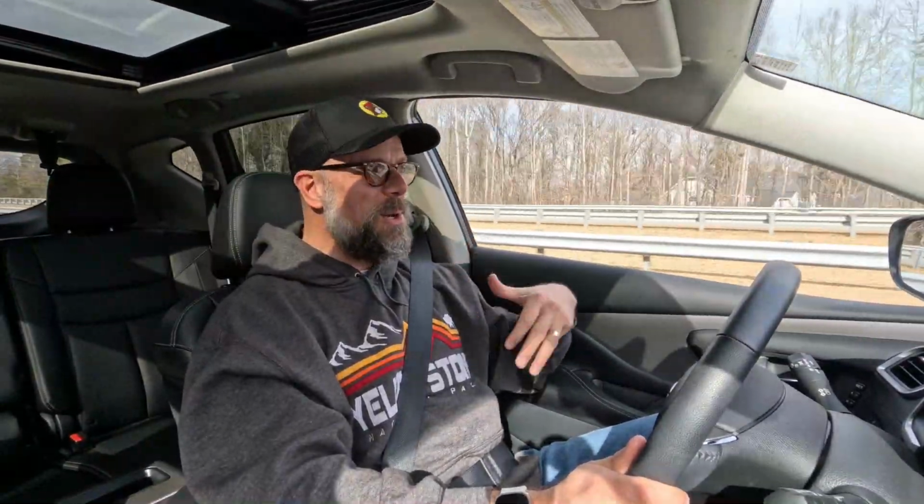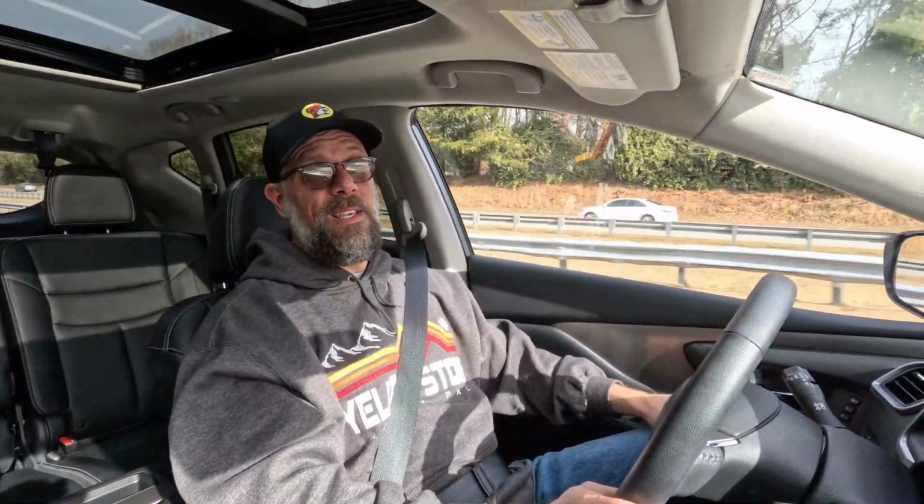This thing is stupid comfortable. And I know that sounds ridiculous, that my number 1 favorite feature of this vehicle is the seat. But that makes a huge difference because it's basically where your entire body is when you're driving a vehicle. And sometimes when you have to drive 4, 5, 6 hours or more, that seat makes a huge difference, and this thing is money.